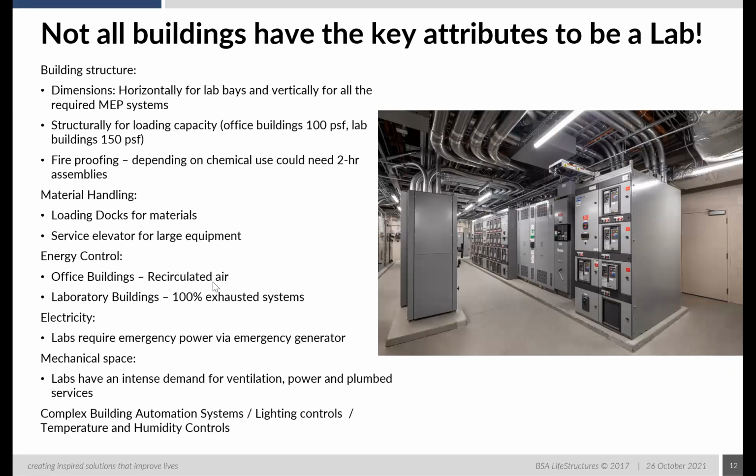Pretty extensive. Not all buildings have key attributes to be a lab, not to mention all of the codes and everything, but the buildings themselves. Dimensionally, horizontally, we like to see the lab bays, the way the columns are laid out in the building. Vertically, as you can see by the image, this is actually a basement space, but you can see all of these transfer gear for electrical, and all of the items that are required and how they come up and above and go above the ceiling, to support the lab functions.